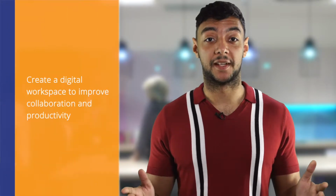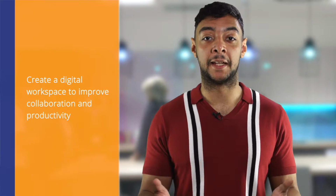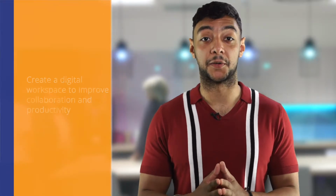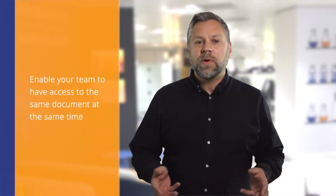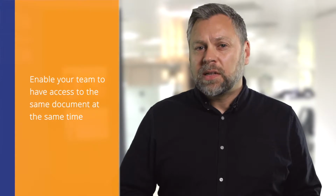Here are five ways you can use G Suite in your business. This could reshape your processes and create a digital workspace that significantly improves collaboration and productivity across teams. Firstly, your whole team has access to the same document at once. This is whether they're at a desk opposite or halfway around the world. There's no time wasted collating input or worrying if you have the latest version.